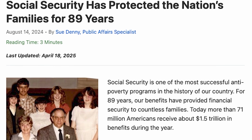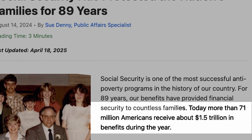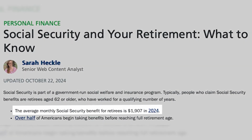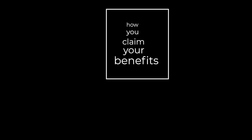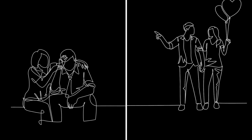Today, Social Security provides benefits to almost 71 million Americans, including retirees, disabled workers, and family members. The average monthly retirement benefit in 2024 was approximately $1,907. Now, as an accountant and an investment banker, one of the most common mistakes I see retirees make is to not know how to maximize the Social Security benefits. And that's a big deal, as when and how you claim your benefits could mean the difference between just getting by and enjoying a financially comfortable retirement.